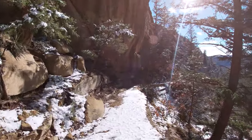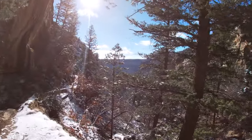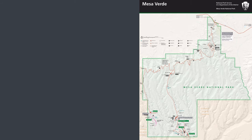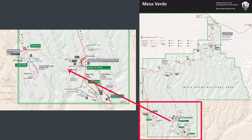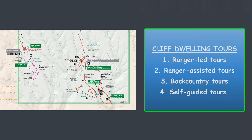All right, now let's talk about the cliff dwelling tours. To enter cliff dwellings, you must be on a ticketed tour with a ranger. Dates for the 2024 season have not yet been announced. Tour tickets can be purchased at www.recreation.gov. Tickets are available 14 days in advance on a rolling daily window. Demand for tour tickets is high, so they recommend reserving tickets as soon as they become available.